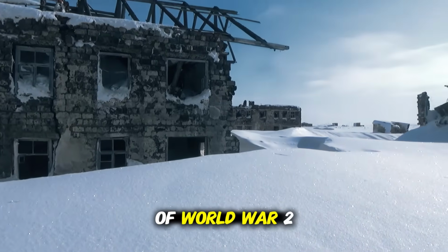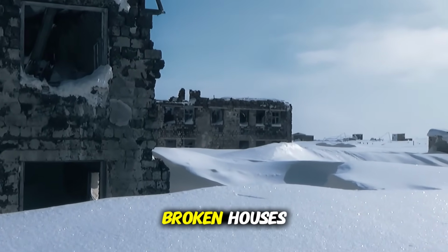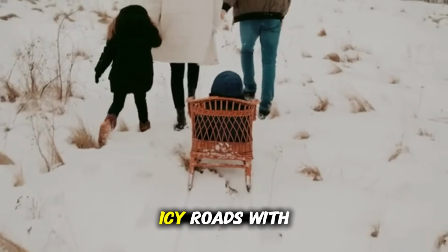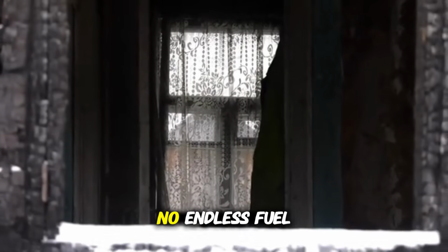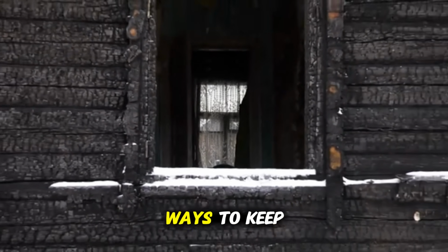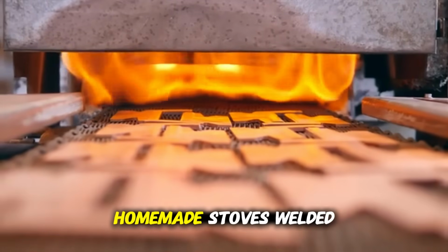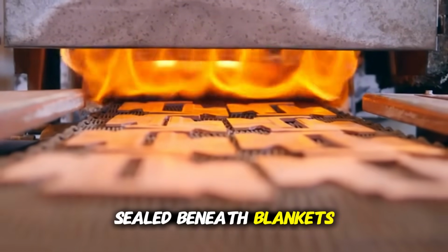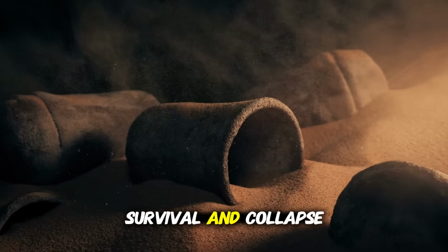When the winters of World War II arrived, cold became as dangerous as bullets. Families huddled in broken houses, soldiers dug into frozen ground, and refugees crossed icy roads with nothing but scraps for shelter. There was no central heating, no endless fuel supply, no guarantee of fire, yet they found ways to keep warmth alive. Bricks that stored heat through the night, homemade stoves welded from scrap metal, pipes filled with hot sand and sealed beneath blankets. These weren't luxuries. They were the thin line between survival and collapse.